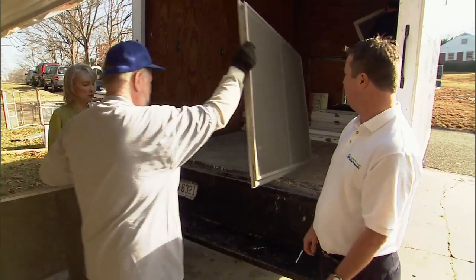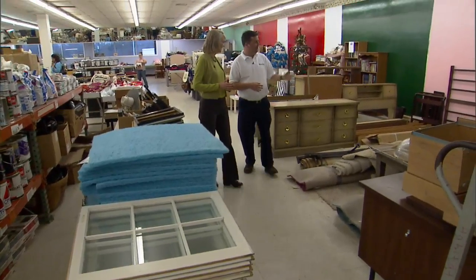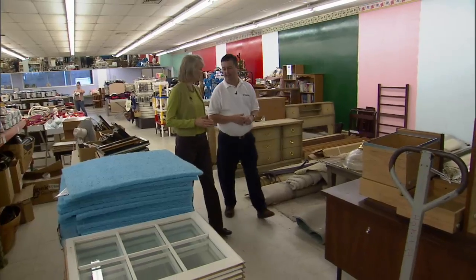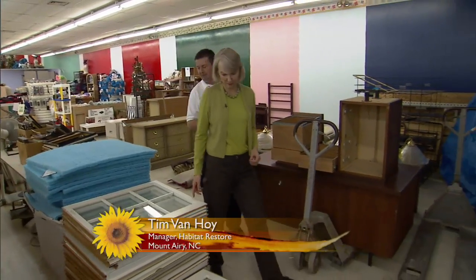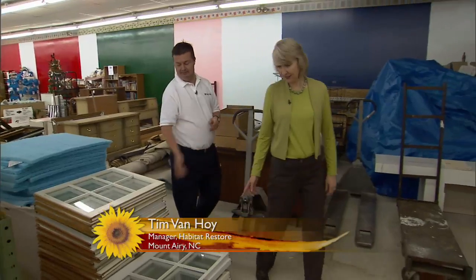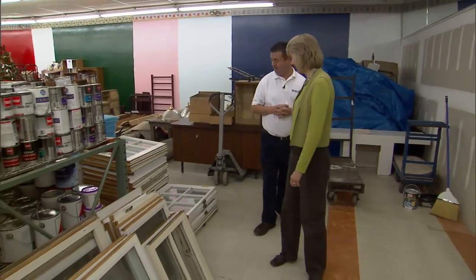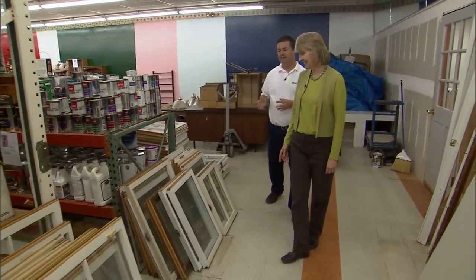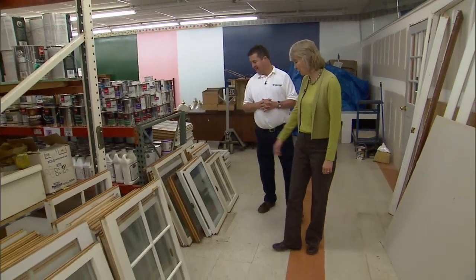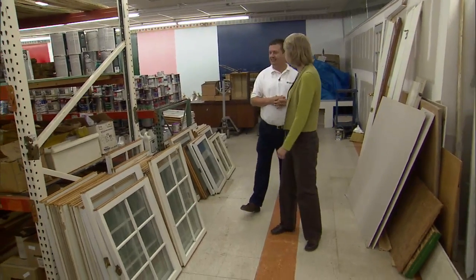Later that day, when I talked to Habitat store manager Tim Van Hoy, my windows and screens were already for sale. The windows that you donated this morning for us here at Habitat, we are certainly thankful for the windows. For one example, folks are always looking for a replacement. Yes. And they can also be used as art pieces. Looks like you're selling them for $2, is that right? Yes, that's correct. So that's a bargain? It keeps them out of the waste stream?